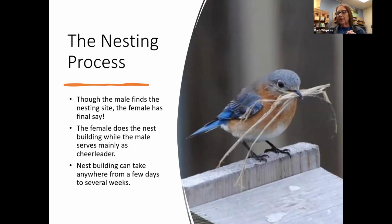Nest building can take anywhere from a few days to several weeks. She does all of the building. He is just the cheerleader. He'll find a perch nearby where he can watch and make sure she's safe. But he does nothing other than cheer her on, and he truly is guarding to make sure that she's safe. Every once in a while, you'll see him go in and pull out a piece and take it out of there. Why that is, I don't know. But you will see him occasionally go in and decide to remove a piece that she has put in there. So it's really cool to see, but she does all of the nest building.